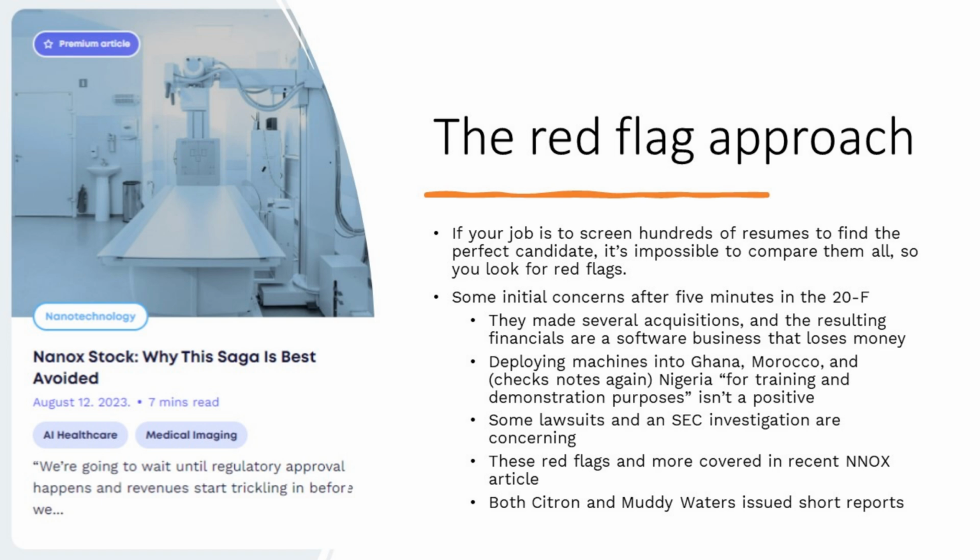Now, after about 5 minutes looking at their 20-F, that's the foreign equivalent of a 10-K filing, we had some concerns. They made several acquisitions, and the resulting financials are a software business that loses money. So that's detailed in our article. We mentioned the deployment of machines into Ghana, Morocco, and Nigeria for training and demonstration purposes. That isn't a positive as far as we're concerned.